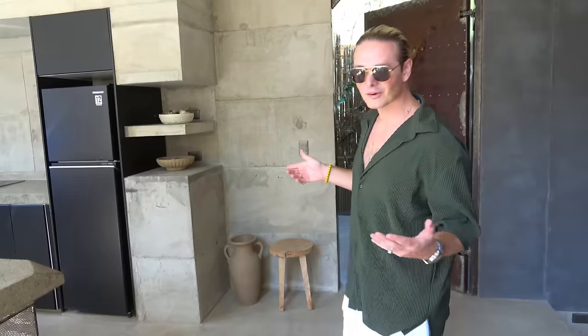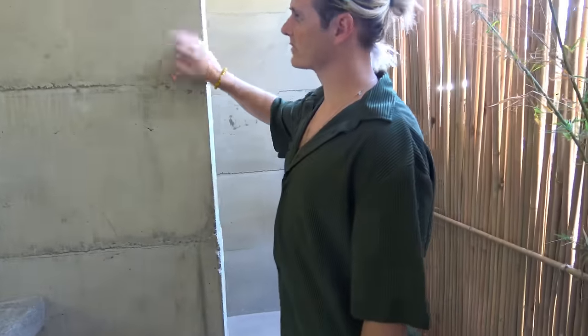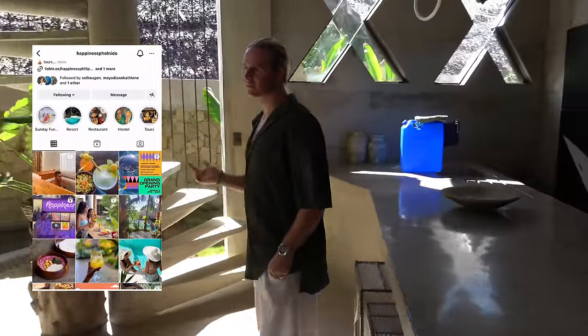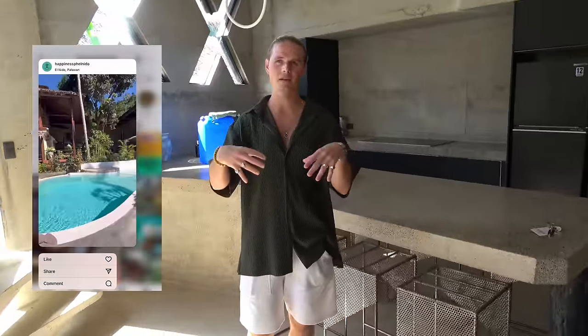So you can get together with a group of friends and rent it or bring your whole family. Downstairs bathroom, let's check it out. No other than just hard concrete, straight on, open shower. But my favorite is the bedrooms. It's so calm here. That's what I like about what they've done here in Happiness El Nido: they've placed the private villas away from the resort.